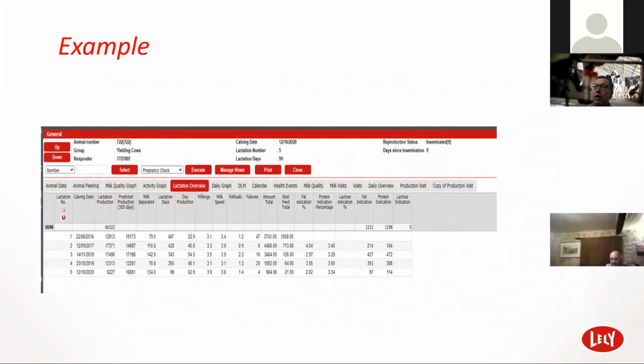Here we have the cow card of cow 722, and she has been on the farm a little bit longer. As a heifer, she did 12,900 kilos of milk, being fed 3.7 ton of concentrates. As a second calver, 17,400 milk with nearly 4.5 ton of concentrates. Then a lactation of 17.5 with 3.5 ton of concentrate.